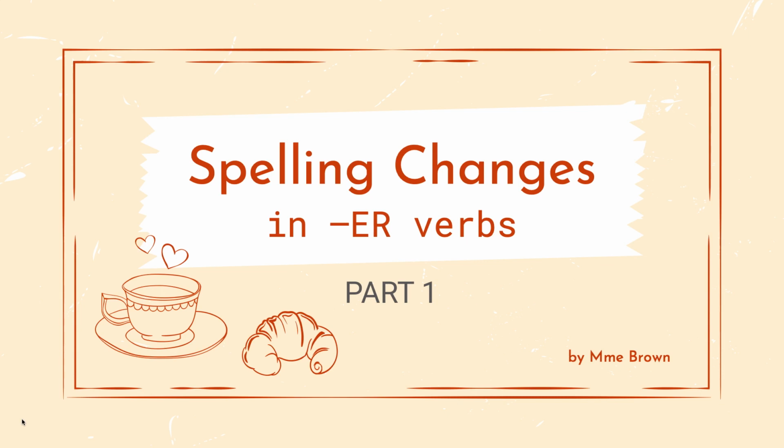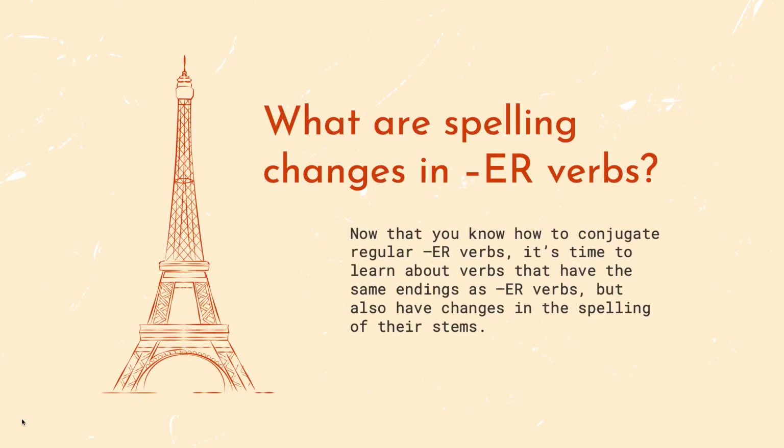So we're going to talk about spelling changes in ER verbs. So what are spelling changes in ER verbs? Now that you know how to conjugate regular ER verbs, it's time to learn about verbs that have the same endings as ER verbs, but also have changes in the spelling of their stems.